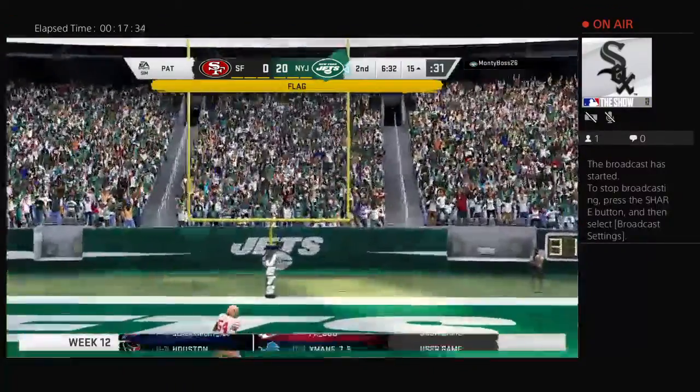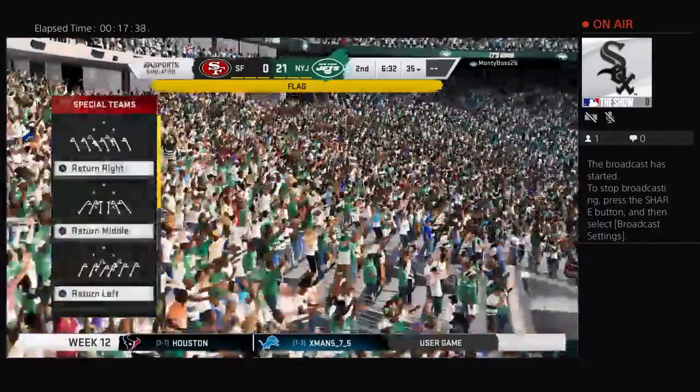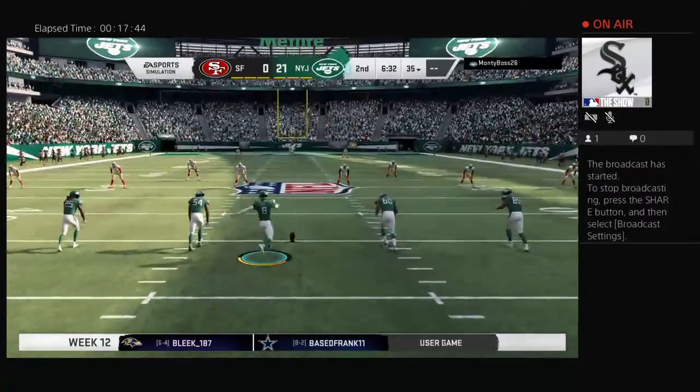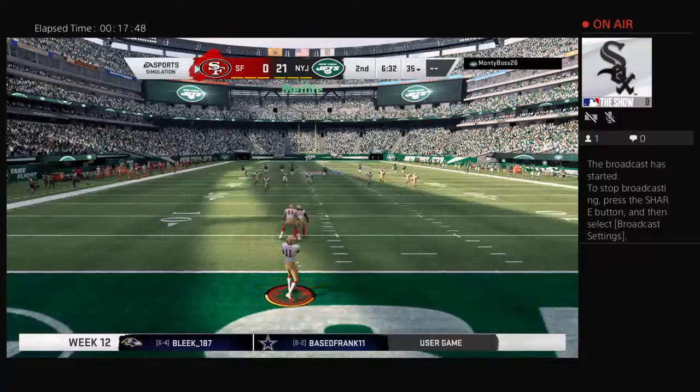And his kick is good, and flags fly as well. Some frustration showing through right now. This is going to be a roughing call. Of course, they have the option, and they choose to not take the penalty. They like the results of the play that they just ran, and they elect to let them stand.